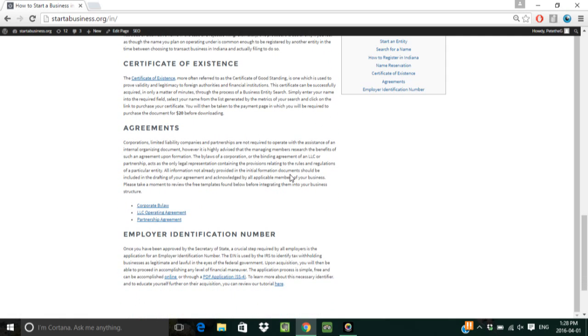Certificate of existence. We spoke about this because you notice that the Secretary of State of Indiana asks for one from foreign entities. That's pretty much the case for all states that we've come across here at startabusiness.org. All Secretary of States, for the most part, will ask for a certificate of existence from foreign entities to make sure that they are up to date with their annual reports or business entity reports, and that they're up to date with their filing fees, just to prove legitimacy. Often financial institutions will ask for this as well if you're taking a large business loan. It's really basic how to go about getting it. You just perform a business entity search. It'll cost you $20 through that, and it should only take a matter of minutes, if that.